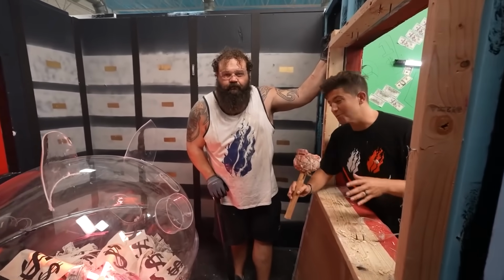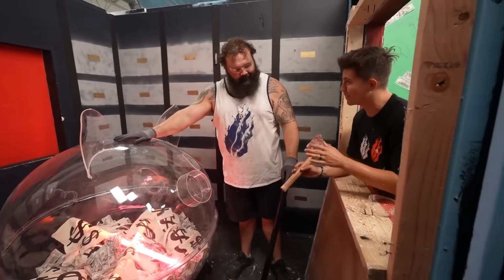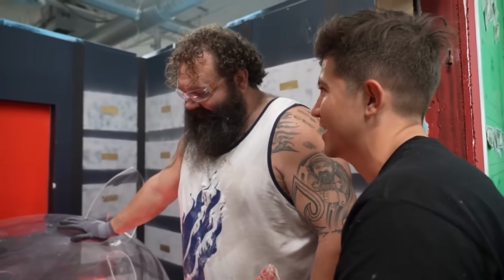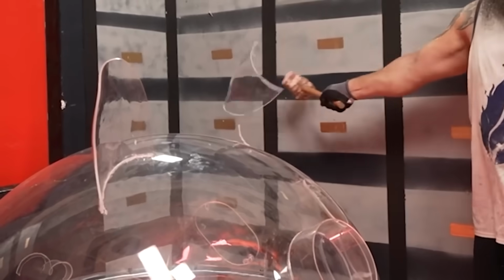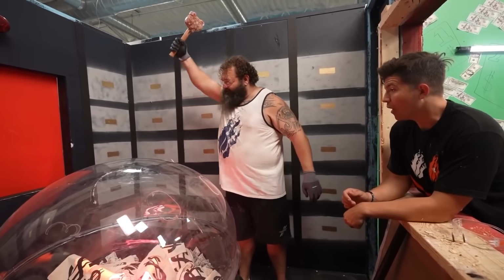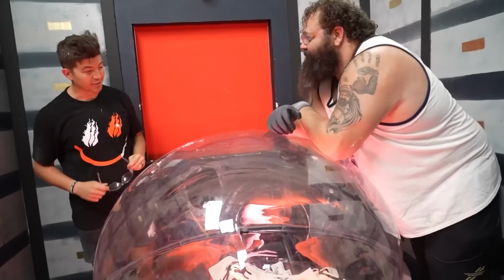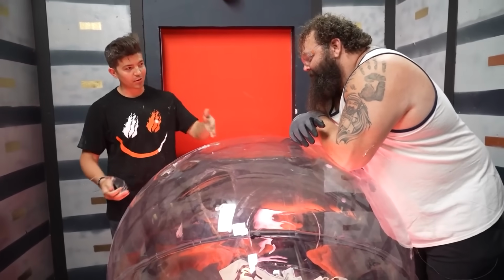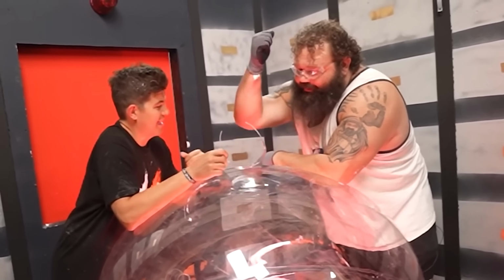This is the moment you've all been waiting for, a polycarbonate bulletproof piggy bank. We were told by the people who built this that there was no chance you were getting it. They said no chance. I want you to prove them wrong by breaking it with a pork chop. Okay, well, those were just for show. I don't think that's done any damage. So they literally said that if you were to shoot a bullet through this, it would not go through. Maybe I'm stupid, but I really feel like I could just stab a knife straight through it.